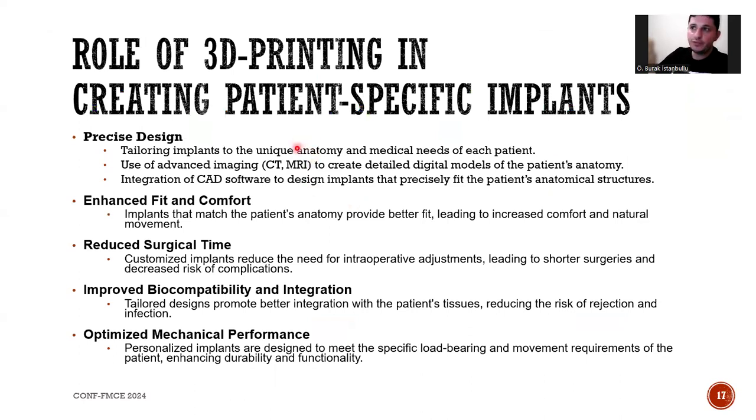Now, if we continue with the role of 3D printing in creating patient-specific implants, we see how this technology is revolutionizing the medical field. 3D printing allows us to tailor implants to the unique anatomy and medical needs of each patient. By utilizing advanced imaging techniques such as computed tomography and magnetic resonance imaging, we can create highly detailed digital models of the patient's anatomy.